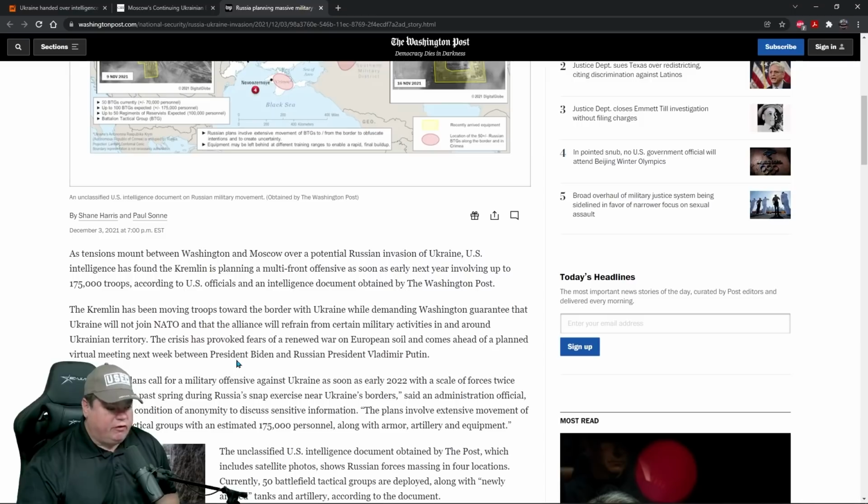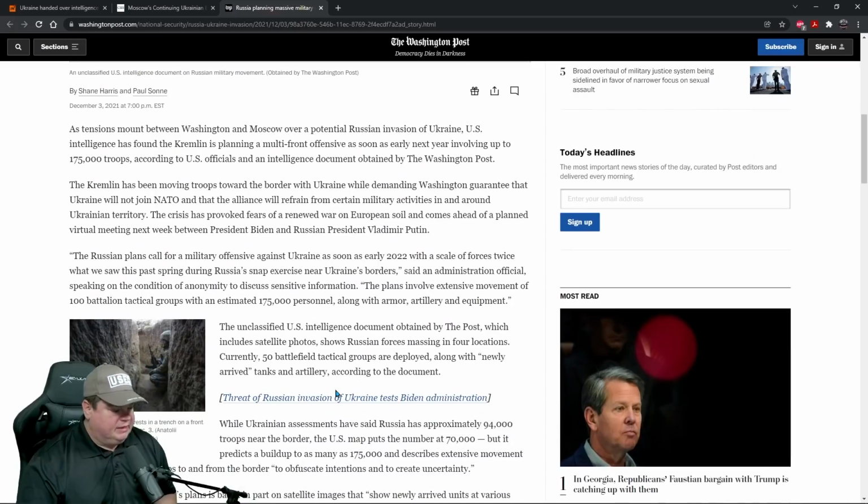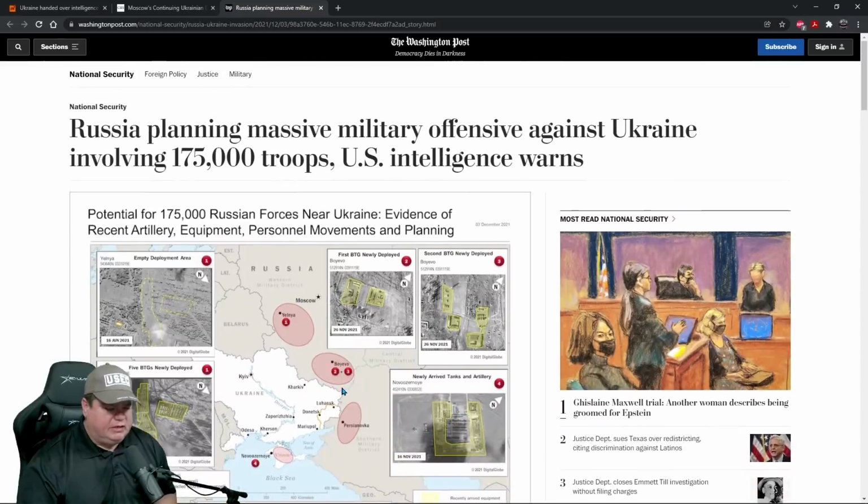The crisis has provoked fears of a renewed war on European soil and comes ahead of a planned virtual meeting next week between President Biden and Russian President Putin. So that should be happening this week. So we'll see how that goes. I'll be keeping an eye on that and see if anything comes out for us. I'm sure they're going to talk about this. What's actually said may never be released, but we'll see what they say.